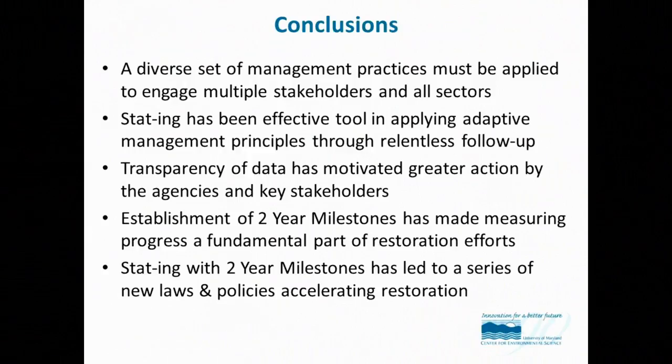So statting has been a really effective tool in applying adaptive management principles, and it's really across agencies working together much more closely than they ever had before. So the Department of Agriculture and the Department of Environment, one's mostly there to support agriculture, the other one's there to regulate it, as well as other sources. They're working together in a much closer manner.